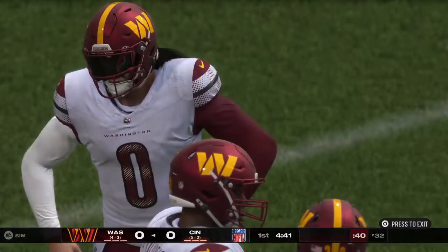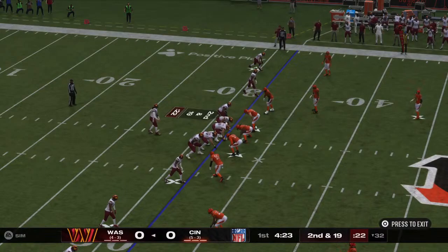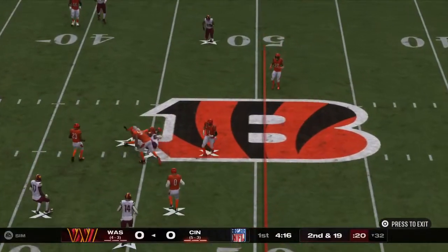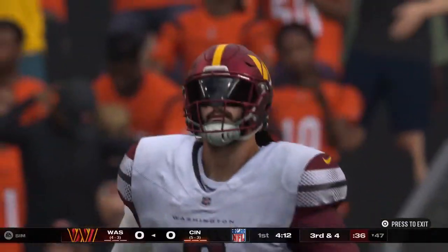Sometimes I wish everybody could feel what that feels like. When you're a QB and you just feel the air in the pocket getting sucked out and you know there's no escape, it can be just one heck of a deflating feeling. Not for that defense who puts a sack on the board. And it's a nice gain, but still not enough for the first.